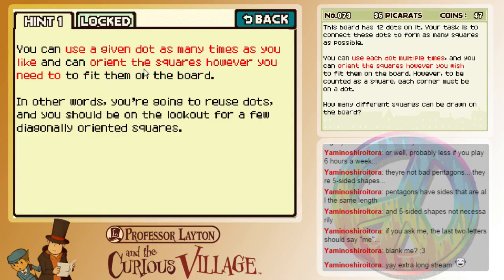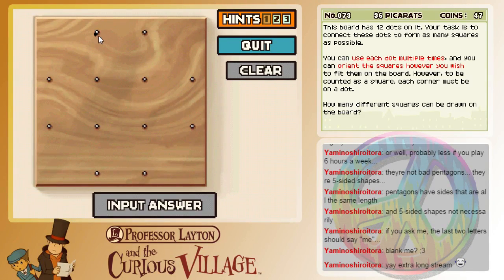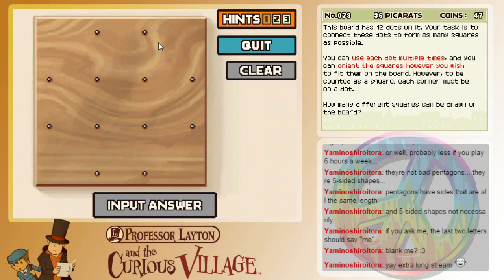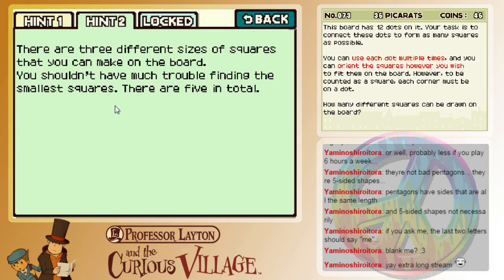Well, you can orient squares however you need to fit them on the board. In other words, you're going to use dots, and you should be able to look out for a few diagonally oriented squares. We did the diagonal thing. This doesn't work either. Because, yeah. You can't do the more than 50-degree rotation that messed me up so much on the last puzzle. There are 3 different sizes of squares that you can make fit on the board.